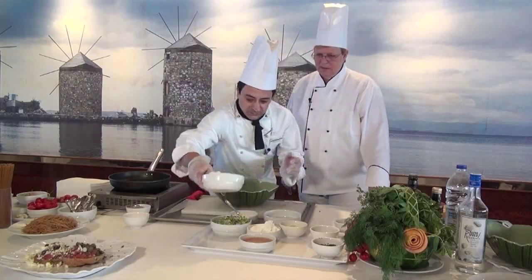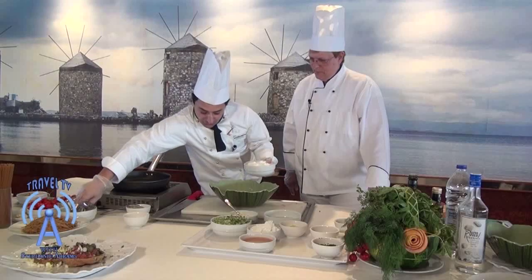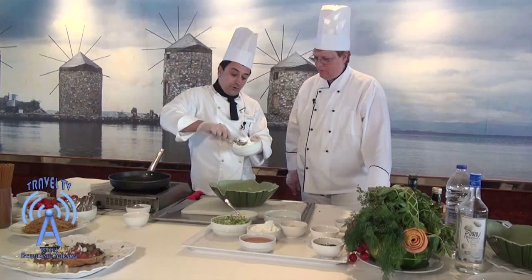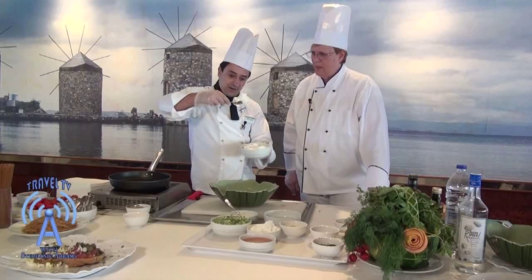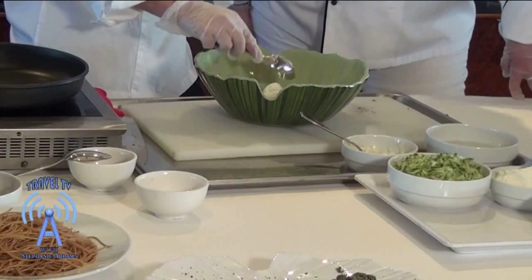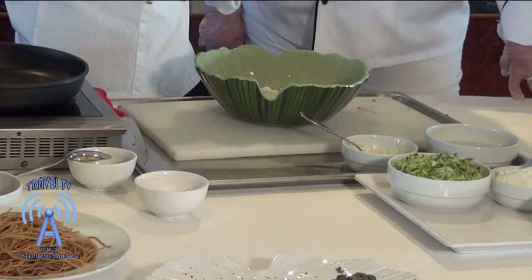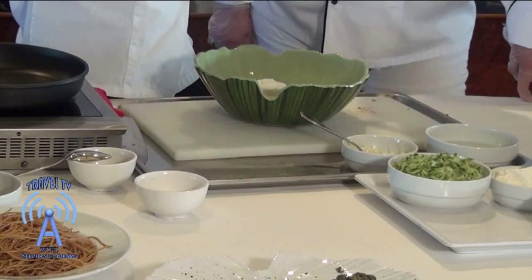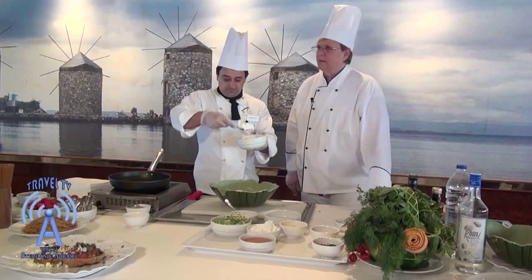All right. So that's yogurt. Greek yogurt. Plain Greek yogurt. As you see, no flavoring, just plain Greek yogurt. As you see, it's very thick. It's almost like cream cheese. Yes, it's because it's double strained.